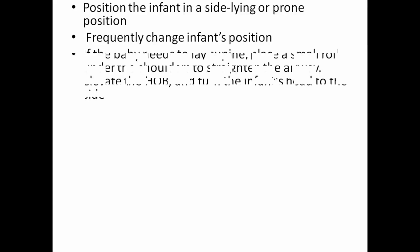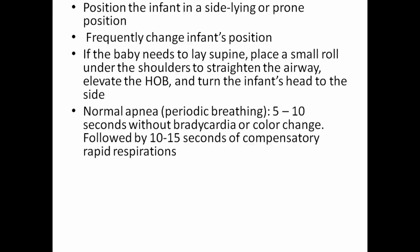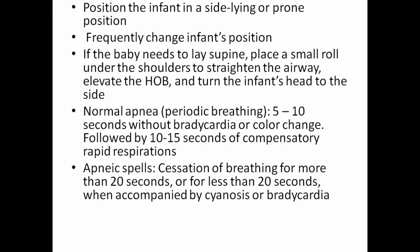Position the infant in a side-lying or prone position. Frequently change the infant's position. If the baby needs to lie supine, place one small roll under the shoulders to straighten the airway. Elevate the head end and turn the infant's head to the side. Normal is periodic breathing of 5 to 10 seconds without bradycardia or color change, followed by 10 to 15 seconds of compensatory rapid respiration. Apneic spells are cessation of breathing for more than 20 seconds, or less than 20 seconds when accompanied by cyanosis or bradycardia.